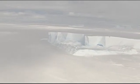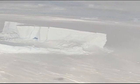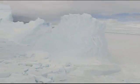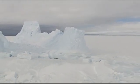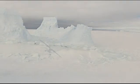From high above the ice, radar measurements from airplanes shall help to answer one of the most controversially discussed questions in climate research. Are the glaciers of Antarctica losing mass due to global warming? And if they are, how much?